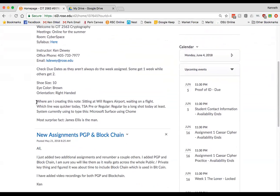What I put here, I was sitting right in the Snow City, Will Rogers Airport, waiting on a flight. Which line was corrected today? TSA pre. I always put some stupid stuff here, and believe it or not, sometimes they help. So read all of this information.